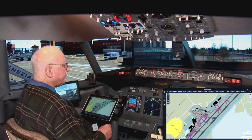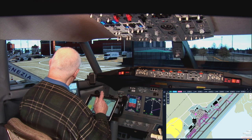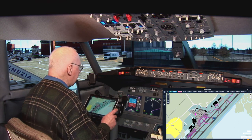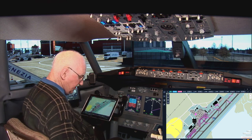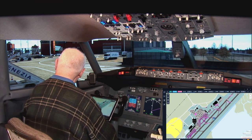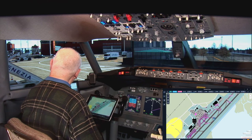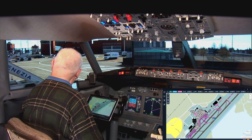And now, this is where we need to listen in to the ATIS to see what the current runway and current conditions are. And then that would be frequency is 122.22.